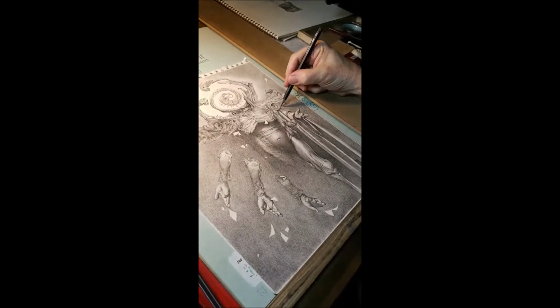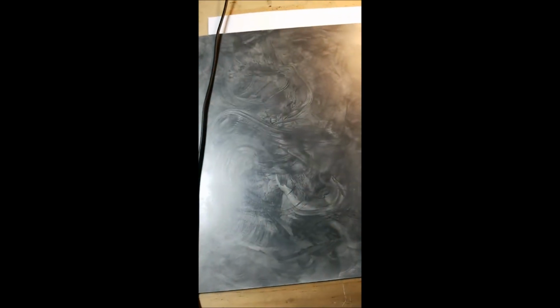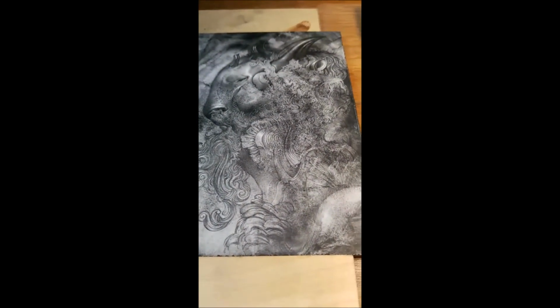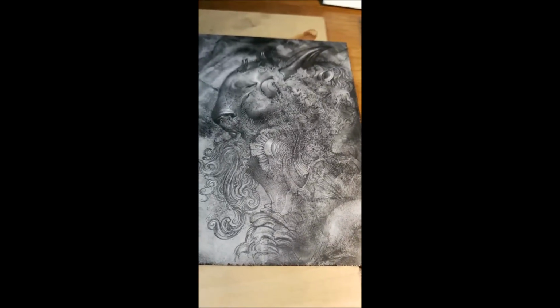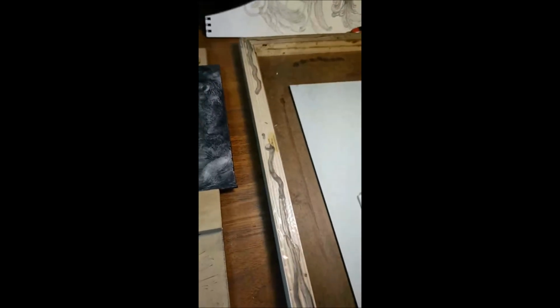Yeah, and with that one, for whatever reason, when I put the matte medium on, it probably had something to do with the humidity that day, it got cloudy, and that totally freaked me out. I was like, okay, I've ruined it. But then I paused and took a deep breath, and just went back and worked back into the piece again with more Prismacolor. And it actually ended up having a really nice effect on the piece.